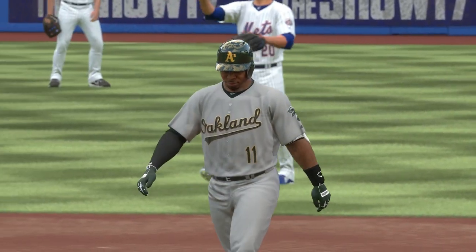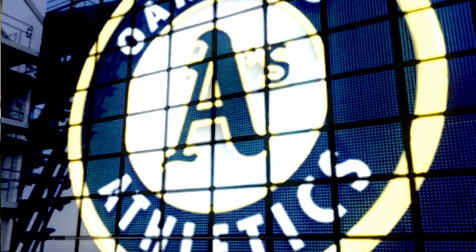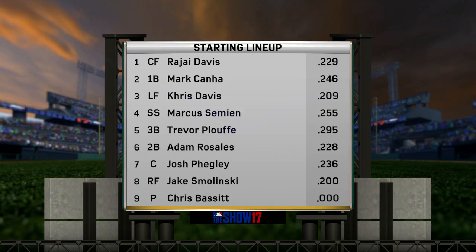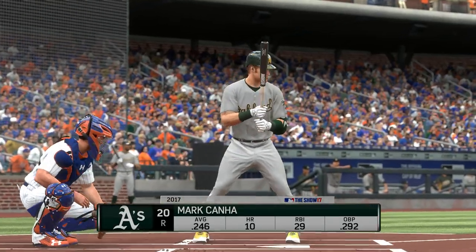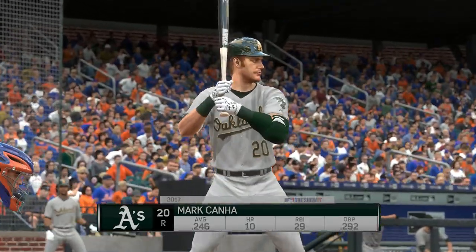And here's a shot of the Athletics starting lineup for this one. Danny, any thoughts? Well, Matt, in talking to the coaches, I think they're a little worried about the production they're getting out of the five hole. He had only two home runs last month, which is not good for a guy that hits in the middle of the order. They're going to need a lot more production, a lot more power from him moving forward. They expect it, and so do I.